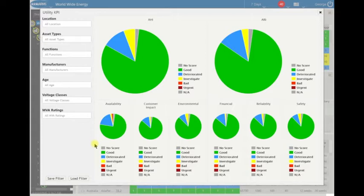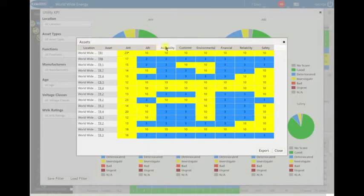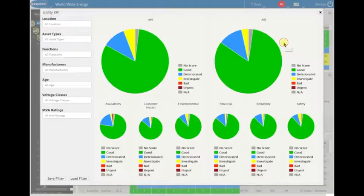By looking at the charts, I can see we're in good shape. There's a small group of assets in yellow that indicate problems that need further investigation. And I'm also seeing that my risks are primarily around availability, which I can see by looking at the individual risk categories. That's just a snapshot of Doble Arms, your solution for intelligent asset management.